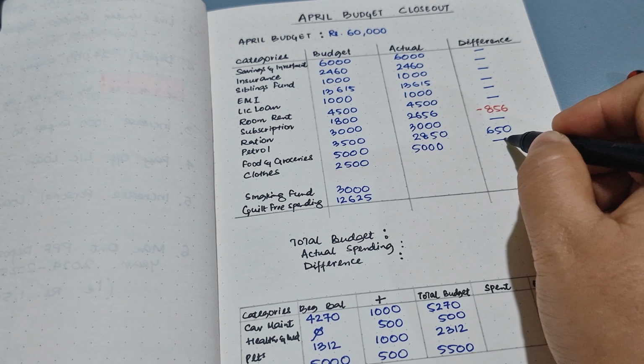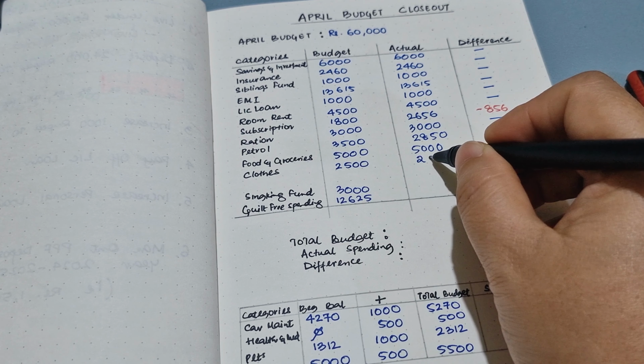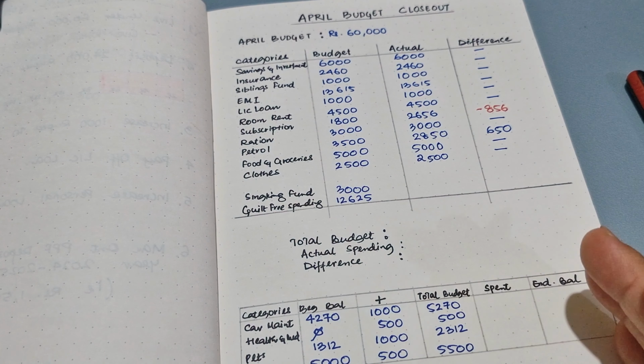There's no difference as well here. And then for clothes, I budgeted 2,500 and I ended up spending 2,500 here as well. So there's no difference here. Coming to my sinking funds.